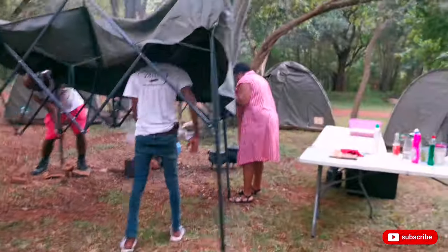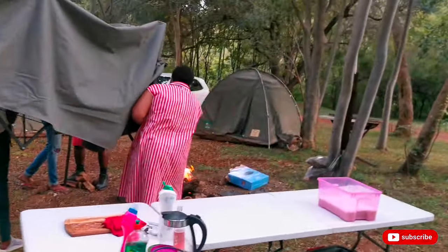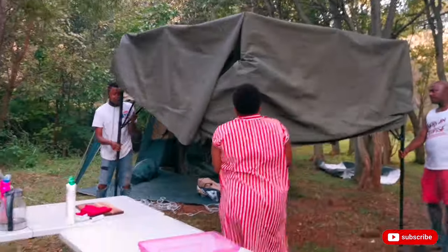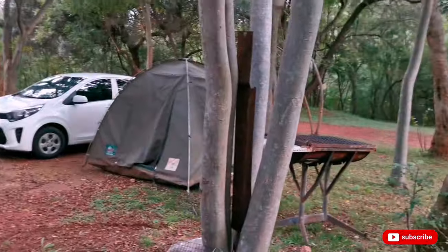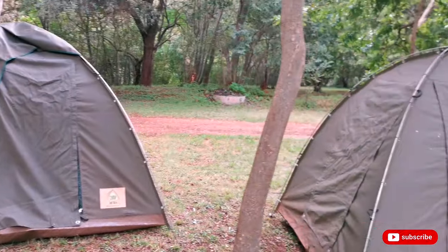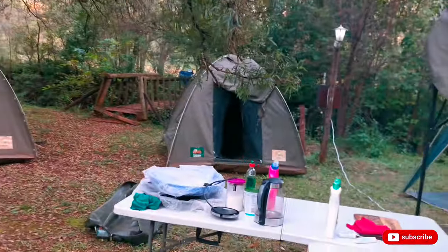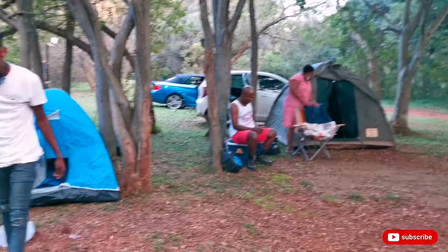At this point, our first couple had just arrived, Tidi and Mokofa. And we were just finishing setting up the gazebo. Everything was almost ready, child. As you can see, the tents were up. They just needed the covers. But overall, everything was done and almost ready for people to start showing up.